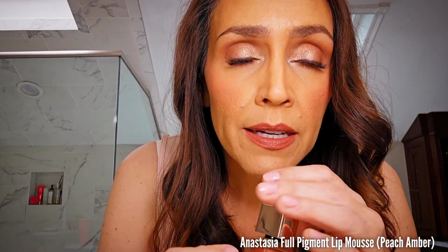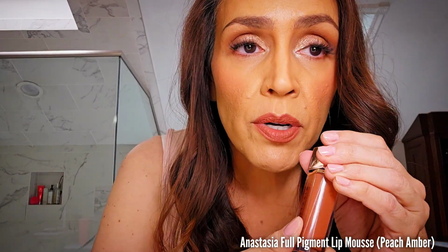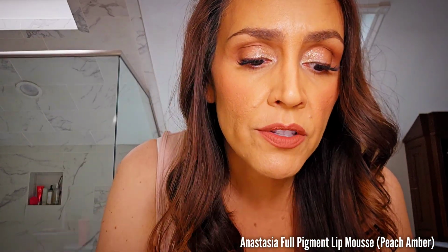And this works. It's a smooth formula. It doesn't feel sticky. You know how with some liquid lips, you have to put it on and then let it dry before you can do that with your lips? You can put your lips together as soon as you put this on, and it is okay.